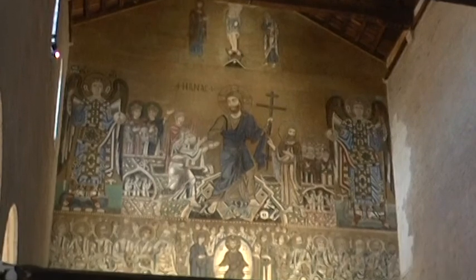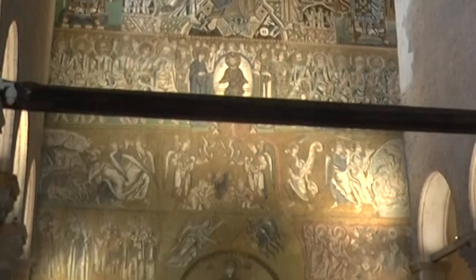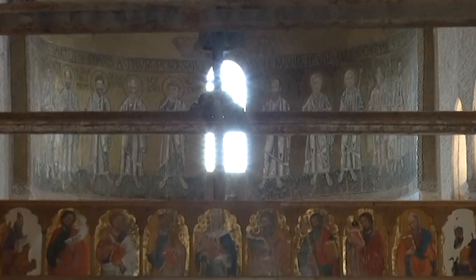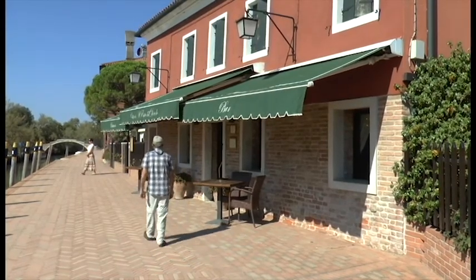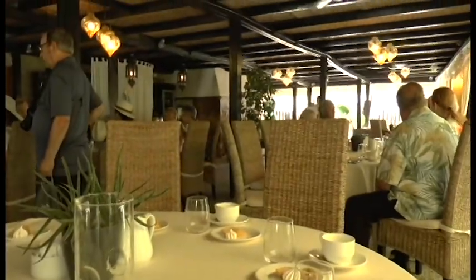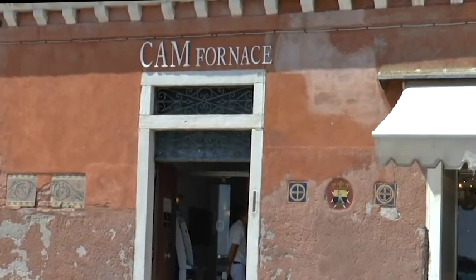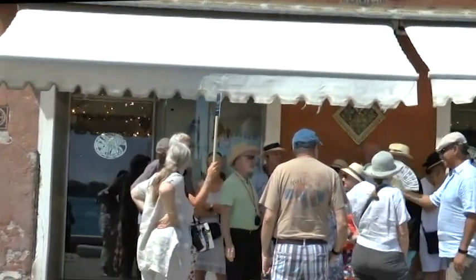The Last Judgment that covers the west wall, and the Crucifixion. Our tour ends at this restaurant, with a snack waiting for us. We just arrived in Murano, known worldwide for its glassmaking that dates back to 1291. We are here for a demonstration.